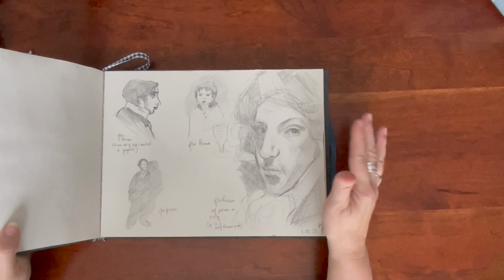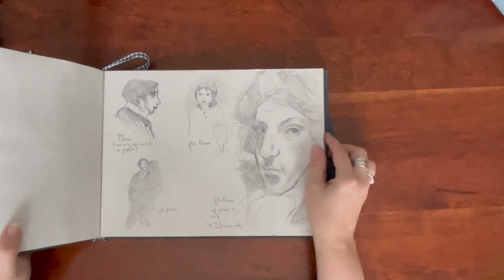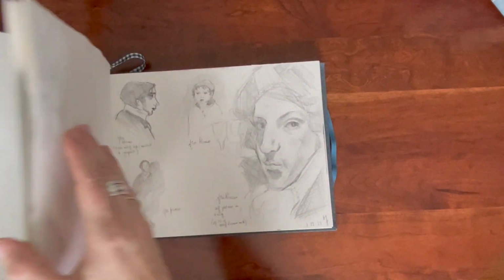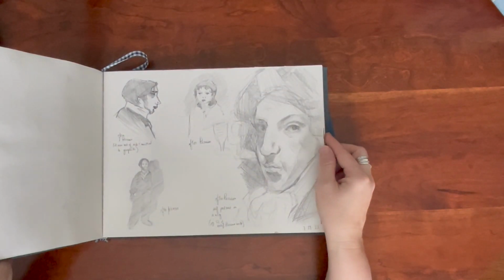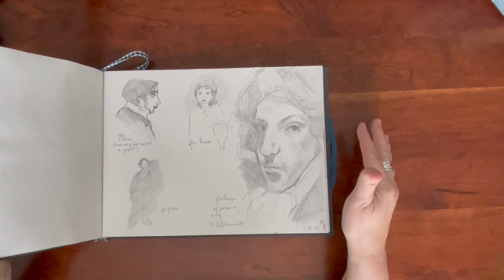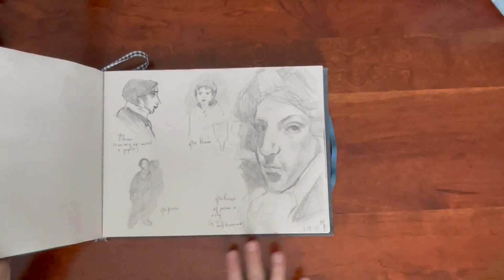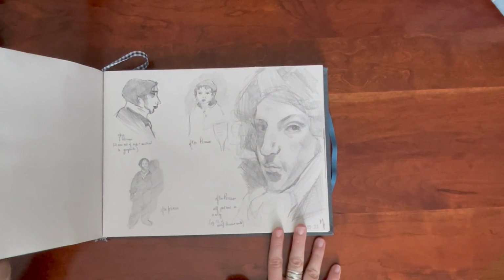Here are some pencil studies of Picasso. I got a Picasso book that has his early work in it, and I wanted to try to do Picasso better justice than that pen and ink earlier in the book. And I loved this one. This is Picasso in a powdered wig and with this very fancy dress on, so almost like in a costume that's not of his time.